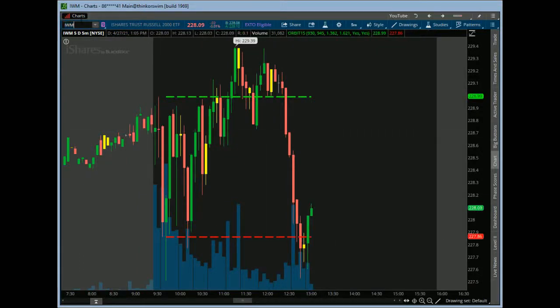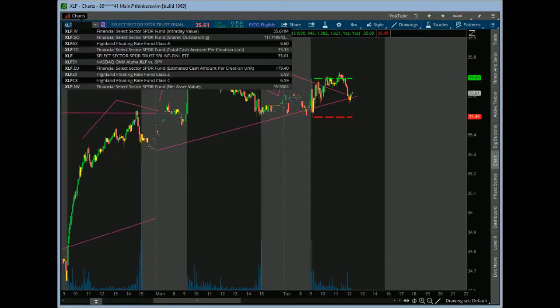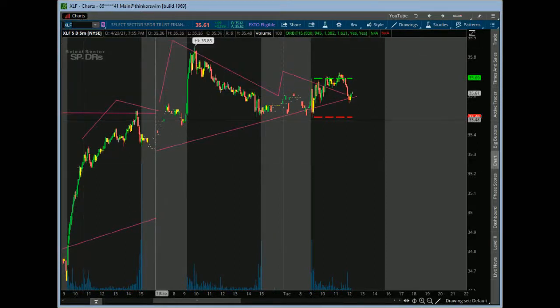Good stuff there. Let's take a look at the XLF and see how the financials are doing today. Again, they're just chopping around. They looked like they were forming, and they still look like they're forming a sideways head and shoulders right here. Definitely watch whether it holds that. Definitely watch whether it holds the 15-hour low as well.